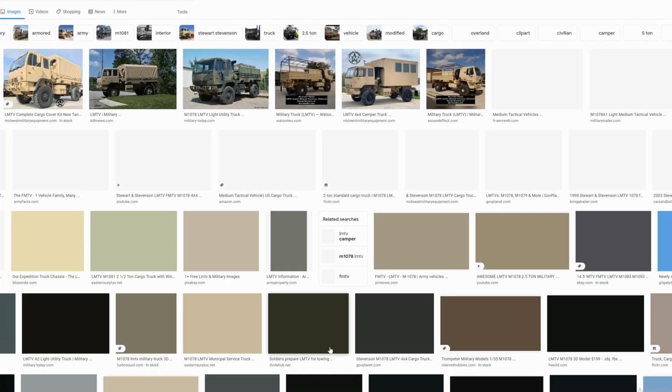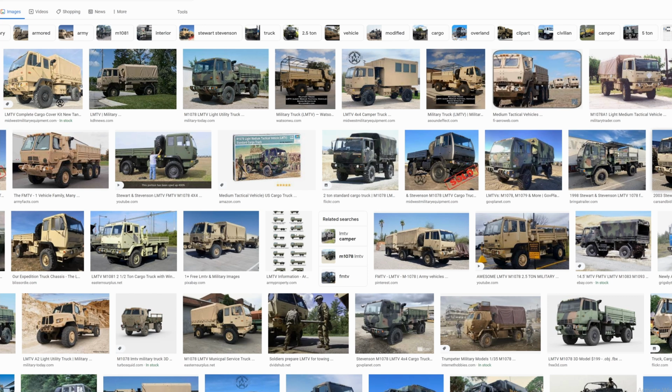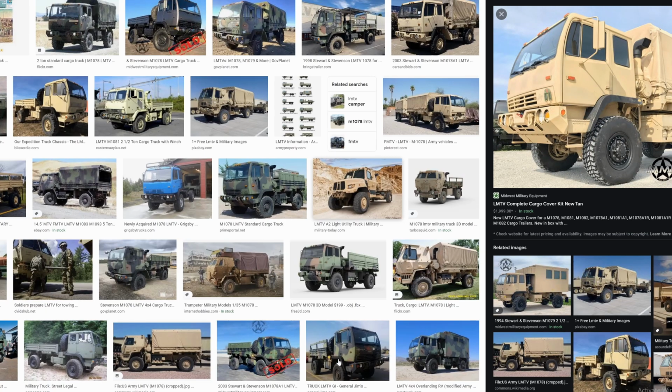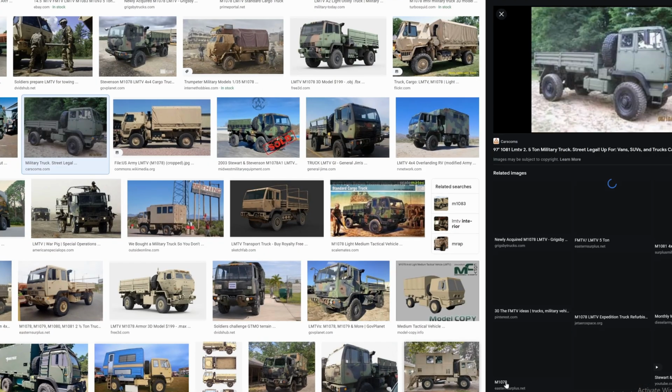So I'm looking for potentially in the future like an LMTV. I think that's what they're called. Yeah, I've had this hankering now. I've been looking at an LMTV, which is a light military transport vehicle. They've got some pretty cool features. And they're diesel. So I would like to potentially look at getting one of those in the future as like a flatbed tow rig, something I could hook a trailer up to and just tow around.